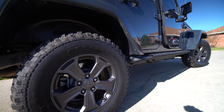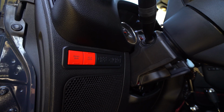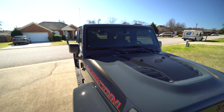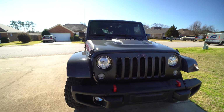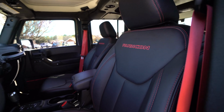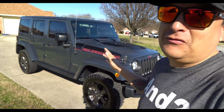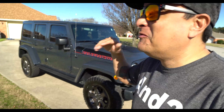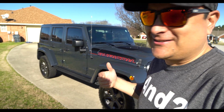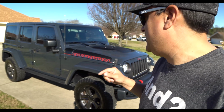For those of you that are not familiar with Jeep stuff, that means it's got beefier axles, lockers in the axles, and an electric sway bar disconnect. It's got everything you need for the off-roading stuff. There are a few things I want to do to it, and we'll get to that in a minute, because when you buy one of these things, it turns into, all right, what am I going to do next? I have a list already, and I'll show you in just a second.